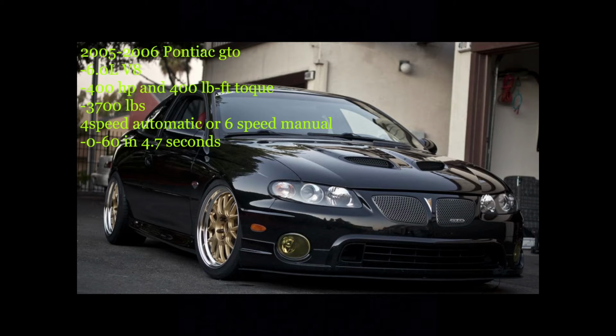In 2005 through 2006, the Pontiac GTO came with a 6-liter LS2. If this sounds familiar, it's because this is the same engine that was in the C6 Corvette until 2008. The LS2 has tons of aftermarket and tuning potential. Combining that with great reliability easily makes this one of the best motors on the list.